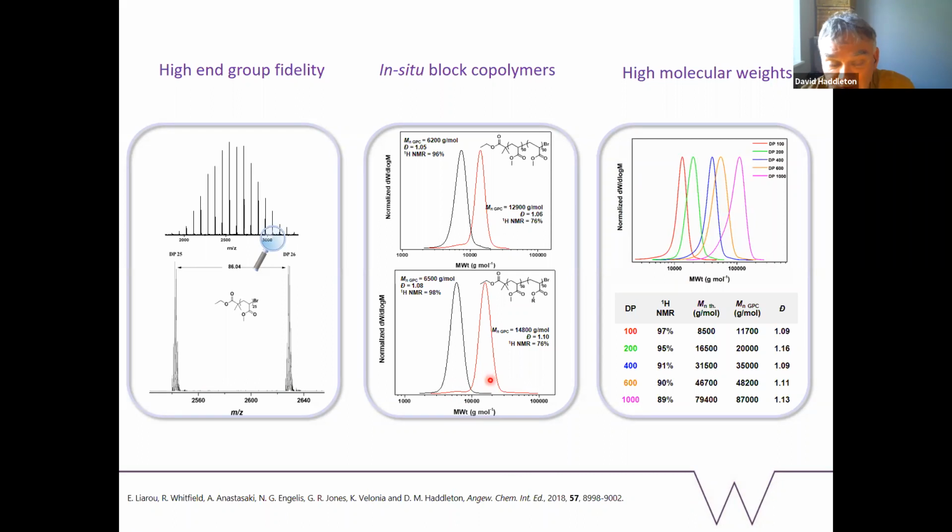Now, that's not always the case in a lot of chemistry that you may have seen with living radical polymerization. Quite often with AB block copolymers, you'll see significant tailing from the AB across the A, because quite often you have contamination of the block copolymer with the homopolymer.